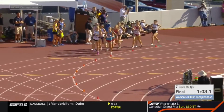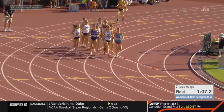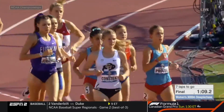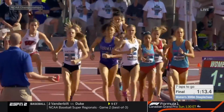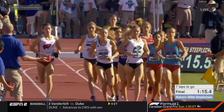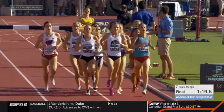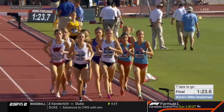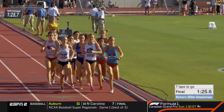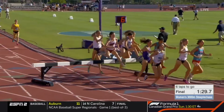That water jump is 12 feet long by 12 feet wide, and it narrows down from the flat of the track back to the barrier 8 feet, and then at the deepest it's 2.5 feet right below that barrier. So there's 7 water jumps. These women will have to go over these barriers 28 times, and not like a regular hurdle race. These are like railroad ties. So if you hit them, you're going down, as we saw in the men's steeplechase last night. There was a couple of wrecks.